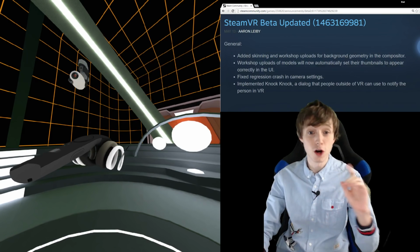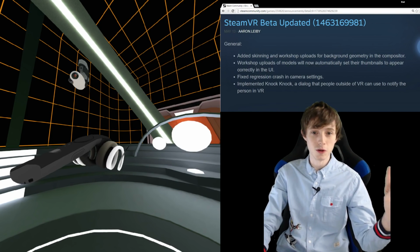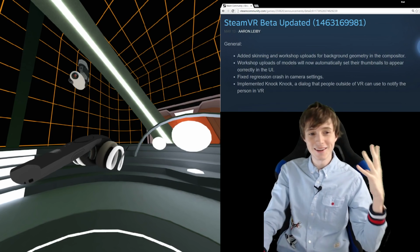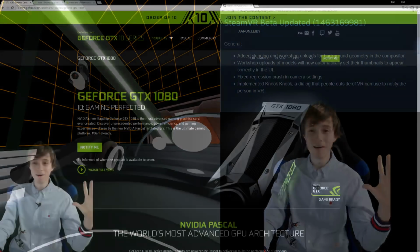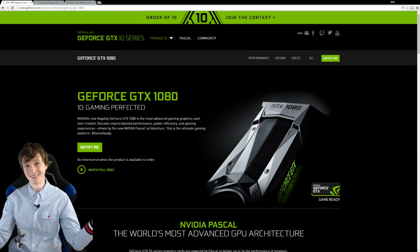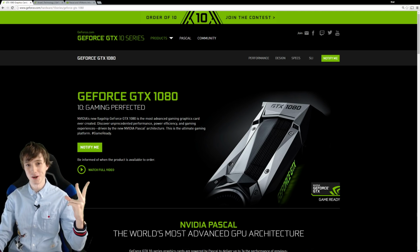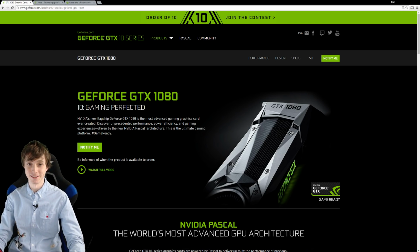All right, so let's get right into VR news for the week. If you have not heard of this by now, then you're kind of out of the loop. Anyway, Nvidia announced two new graphics cards in their Pascal series. They announced the 1080 and the 1070.